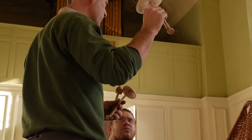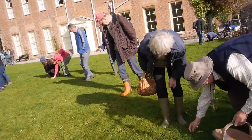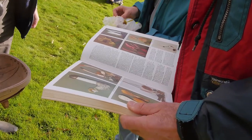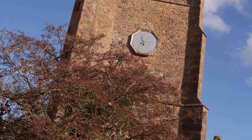Yeah, we're looking at mushrooms of all sorts, but particularly we've been trying to find some waxcap fungi, some waxcap mushrooms that live in particularly short grassland, well-cropped, either mown or grazed grassland, particularly with low nutrient content.